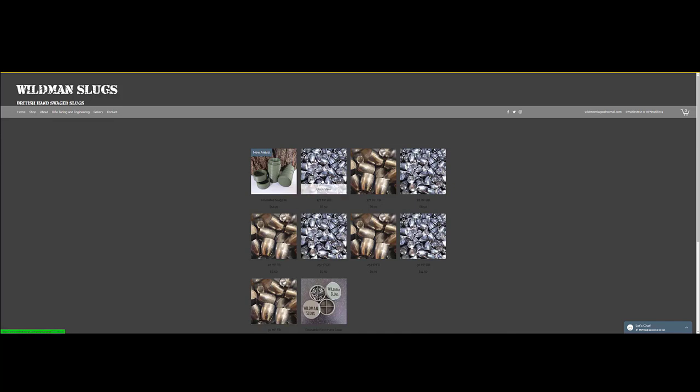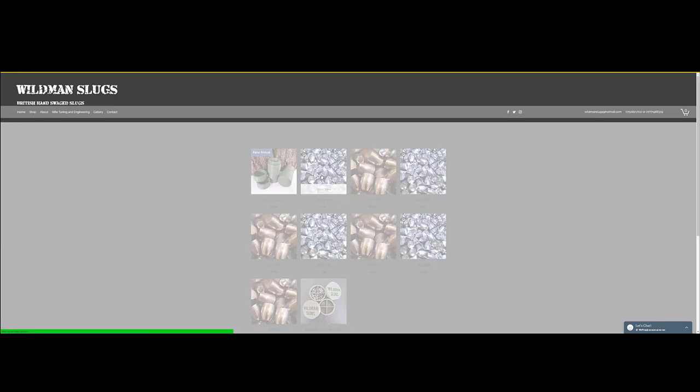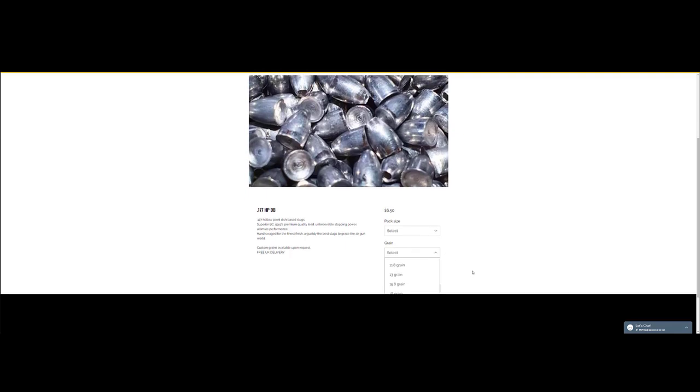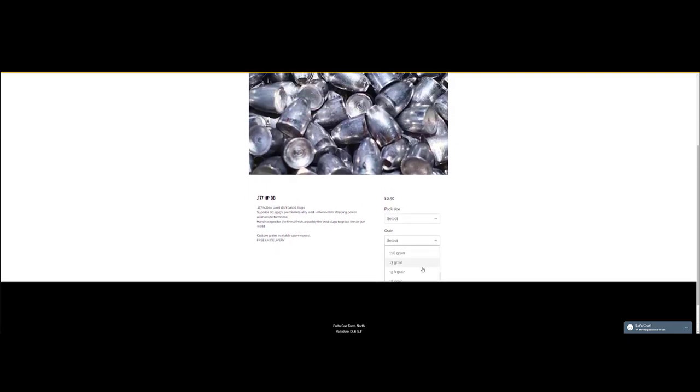So let's just click on the dish base, which I ordered. So you get to the actual website. Now the £6.50 are the sample pack prices. You can choose your grain lot. This is all in 177, so you've got 11.8, 13, 15.8 and 18 grain there. So yeah, that's the sample pack price. If you buy 100 at 11.8, that costs £11. 200 is £18, and like I say, your sample packs £6.50.